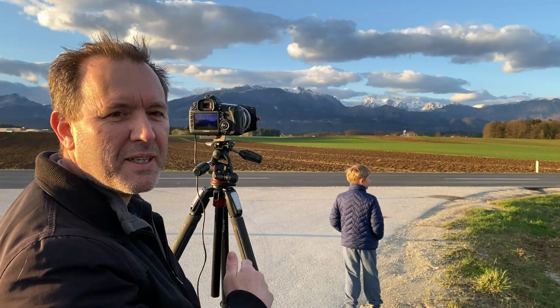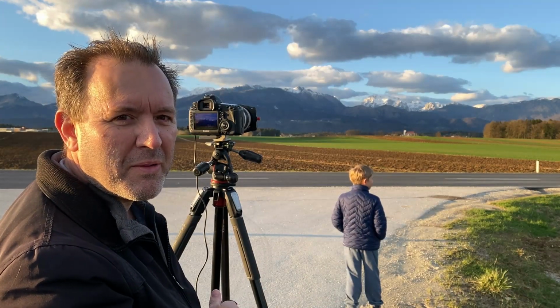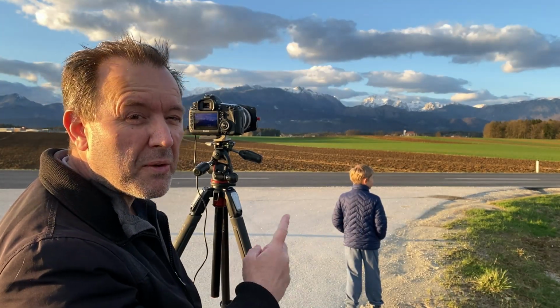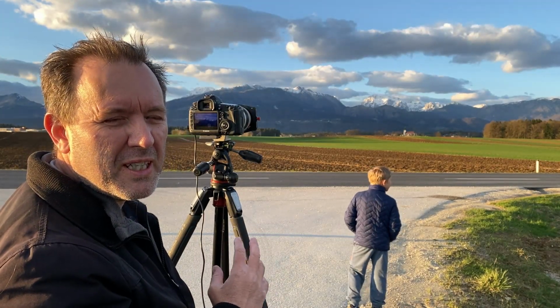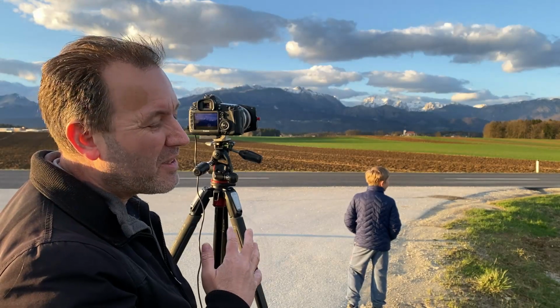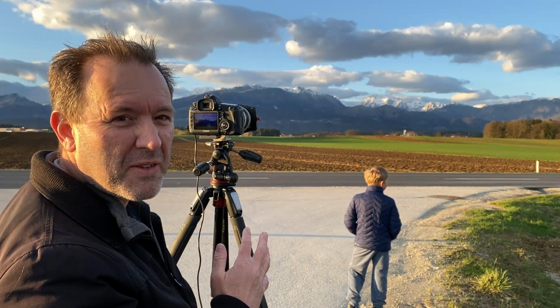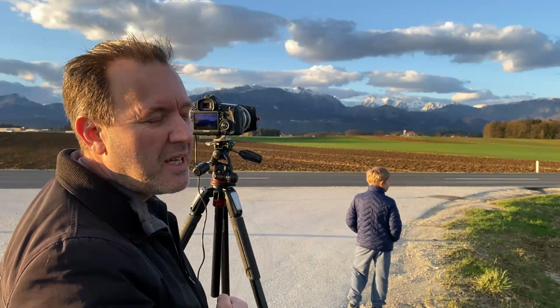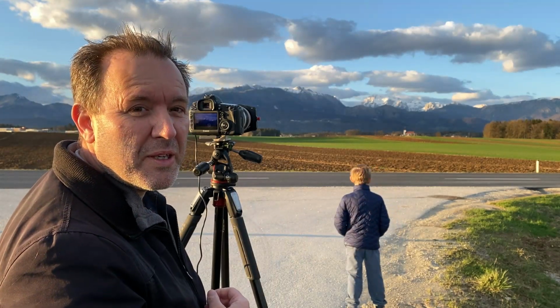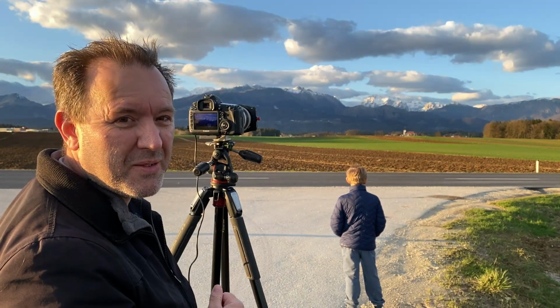Now of course the downside here is that you're right by the main road, and a lot of lorries and vans come this way, so even when you've got this composition, if they're passing, they're going to fall into your composition, so you always have to try to time it. And if you come here during the week, of course, and it's really busy, it can be quite difficult actually.